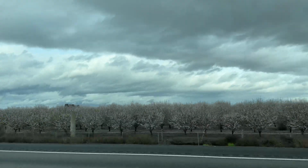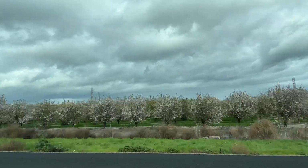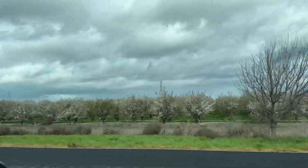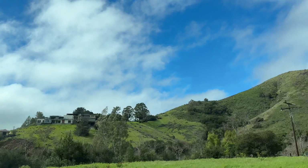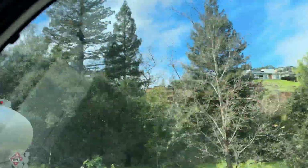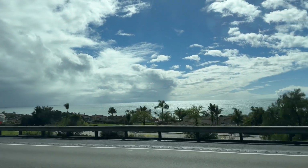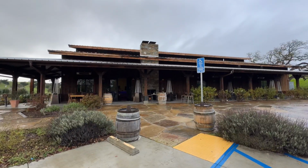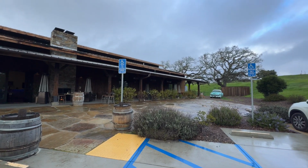If you haven't driven through the central coast of California in the spring, I highly recommend it. It is so beautiful. First, we went through the Central Valley, which was obviously blooming with almond blossoms, but then you get to see so many different landscapes as you go. It reminds me of Ireland, only in the spring though. I'm not sure about other seasons. I haven't ever done it in other seasons, but in the spring, the coastline reminds me of being in Ireland.